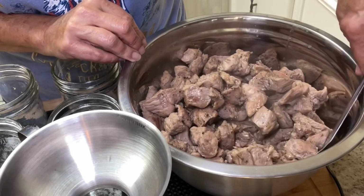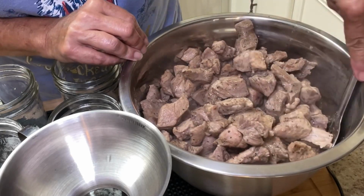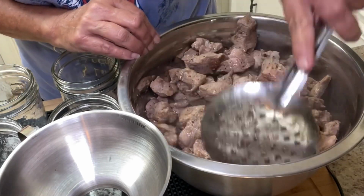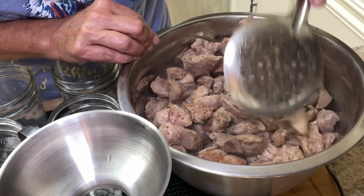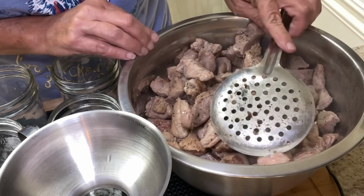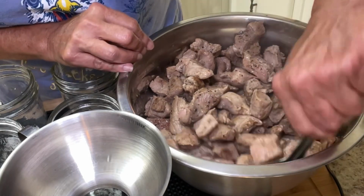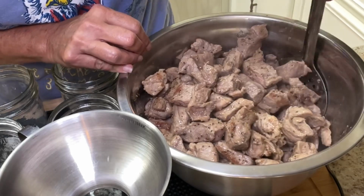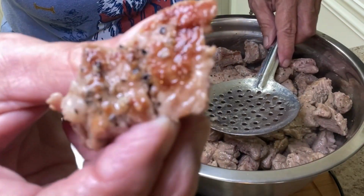Okay, our meat is brown. As you can see, it's warm, smoking. I'm gonna let this sit and cool off, not cold, but cool off to where I can handle it with my hands. We're starting off room temperature jars, room temperature water in the pressure canner, so I need everything pretty much room temperature. See those little char marks?